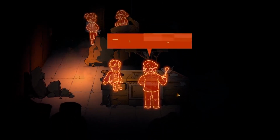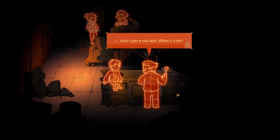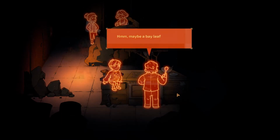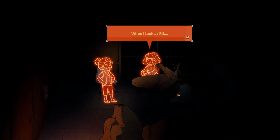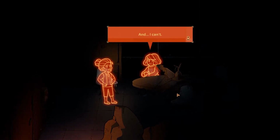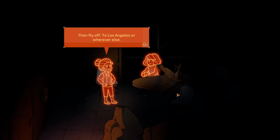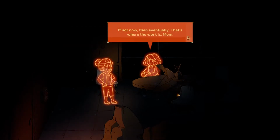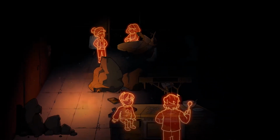Let's eat leaves too, Grandpa. Leaves? What leaves? The red leaf. I didn't get a red leaf. What's it do? You get to fly. Maybe a bay leaf will do the trick. When I look at Rick, I see a beautiful child I'm doomed to lose, and I can't. We plan to leave him with us, then fly off to Los Angeles or wherever else. If not now, then eventually. That's where the work is, Mom. You can't run from your own son, Emmy.